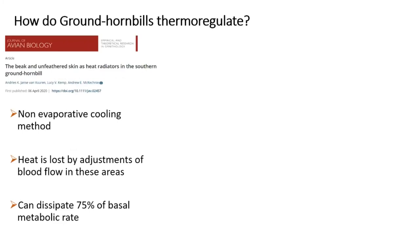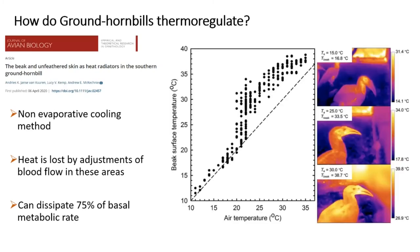Now, ground hornbills have a number of ways in which they can regulate their body temperature and stay cool. And a study by Andries Janssen van Furen looked at how the beak and facial skin act as heat regulators. And now this is a non-evaporative cooling method where heat can be lost by adjusting the blood flow to these areas. In Andries's thermal imaging pictures of ground hornbills, as temperatures increase, you can see the beak and the facial skin changing color from purple in the top picture when the surrounding air temperature is relatively cool, to orange and yellow as the air temperature increases and blood flow to these areas increase.